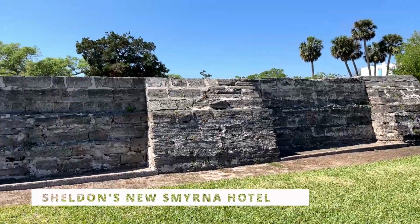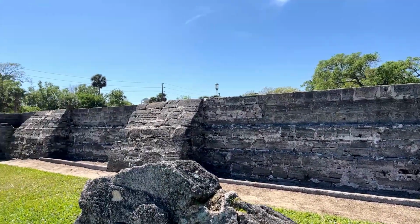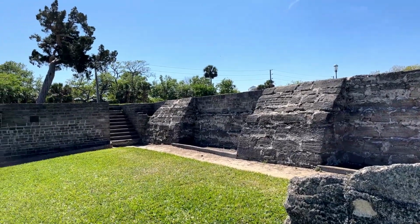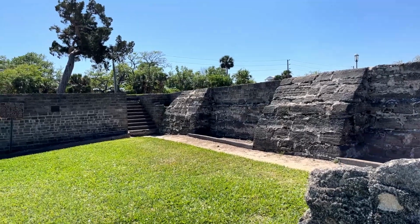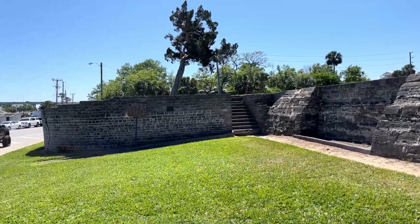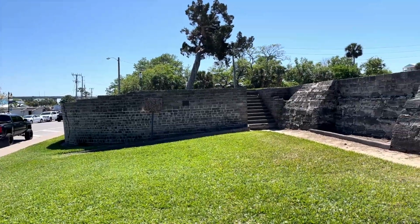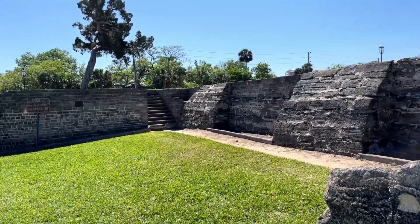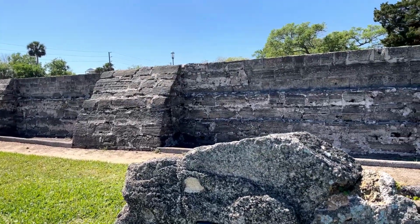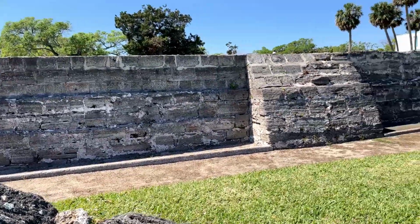So here we're checking out the site of Sheldon's New Smyrna Hotel that used to stand here on this property. There was a hotel here in 1859. During the Civil War, the structure was destroyed by cannon fire from Union ships. And then after the Civil War, Sheldon built a smaller structure that served as a pioneer general store, port collector's office, and boarding house, and the first print shop, which published the Florida Star here in New Smyrna. So pretty freaking cool.